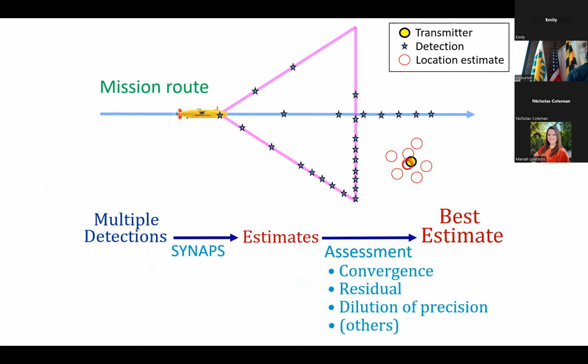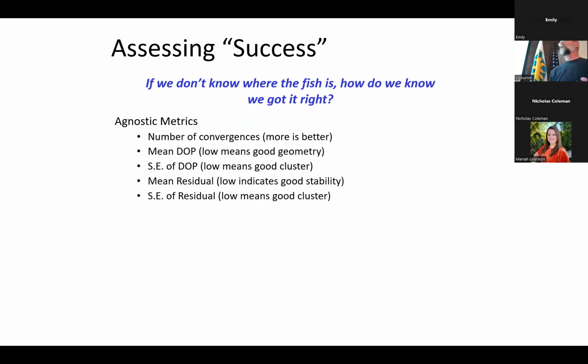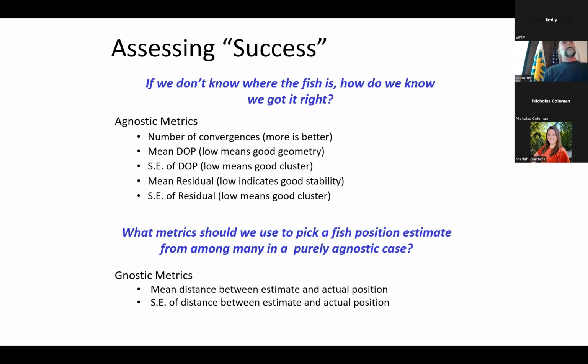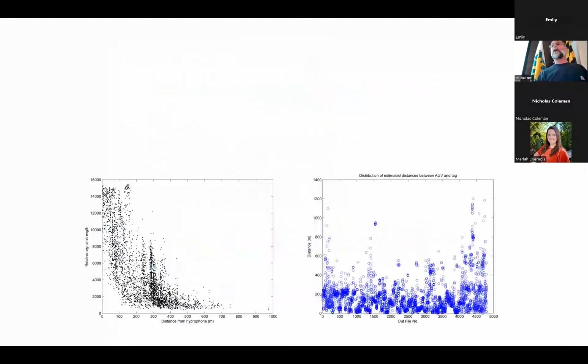There's a number of different ways of assessing those, basically dilution of precision, which is the geometry of the ray that you've calculated. That shows up as a byproduct of the calculations, same stuff that gets used in GPS. And you can throw out a bunch of your solutions and look for ones that have a very good dilution of precision and a very, very low residual. And we've mapped those against known arrays of test tags. So that's what you would call an agnostic metric. So we know where the tag is and then compare that to the data set where we hold back that.